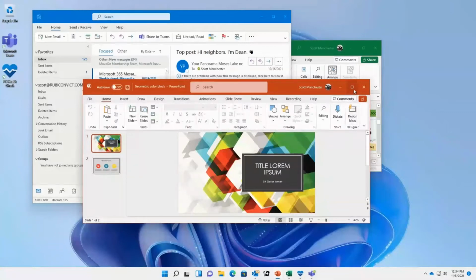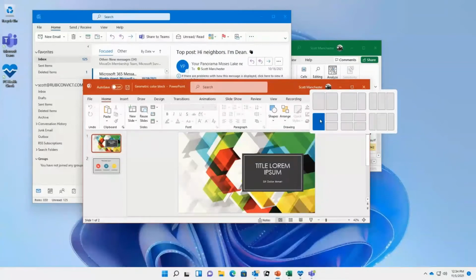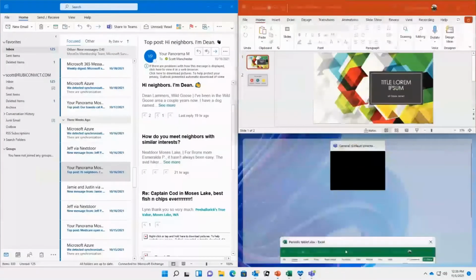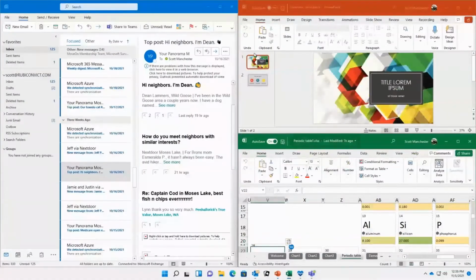So one of my favorite features now is I can just hover over the minimize button instead of just putting this down into the start menu or in the tray there. I can now organize my apps in different modes. So here I'll do a 3-screen mode. In fact, I'm going to start here in Outlook because I love putting Outlook over on the left because I like to use Outlook in more of this portrait mode. And then I'll put PowerPoint there, and then we'll put Excel here.